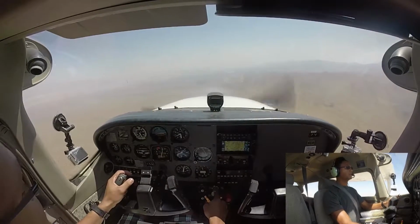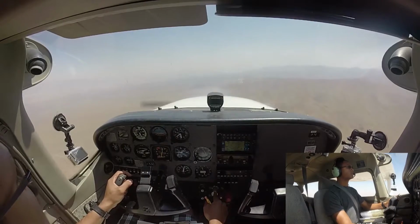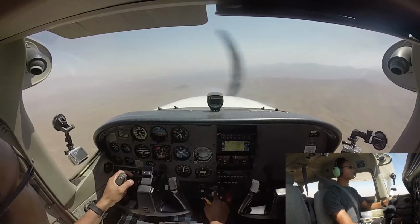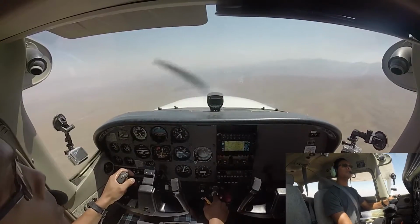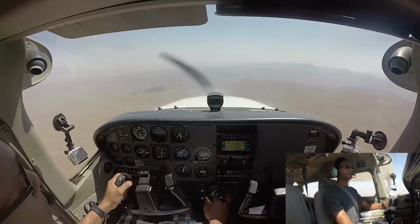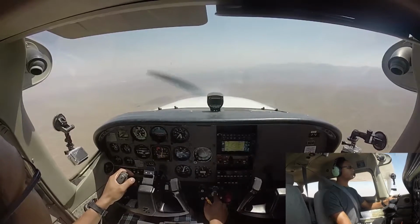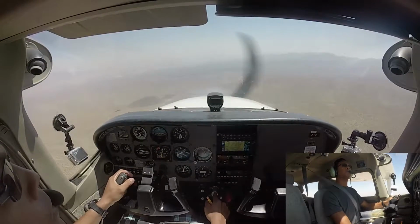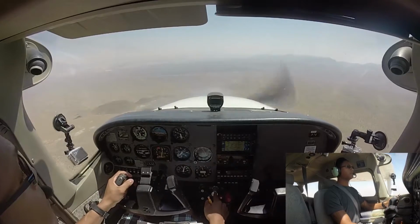Palmdale. Traffic says 6456 Victor, left base 29 Tashby. I don't want to be over there, so I'm going to go this way. My descent going. All right, that's the hatch piece, so we use the same unicom.